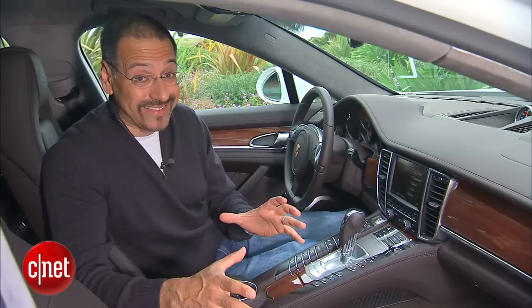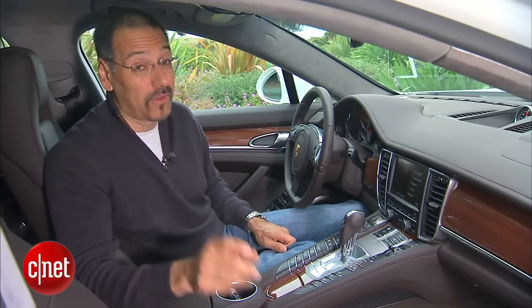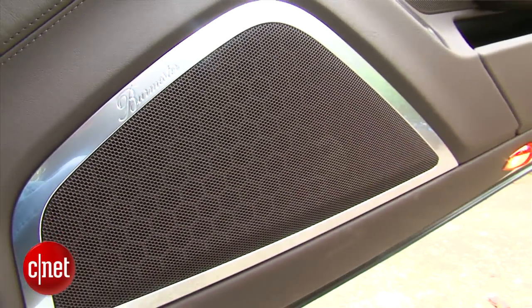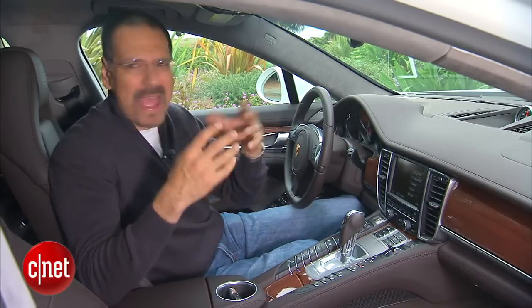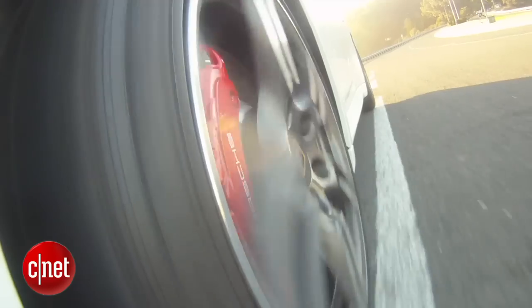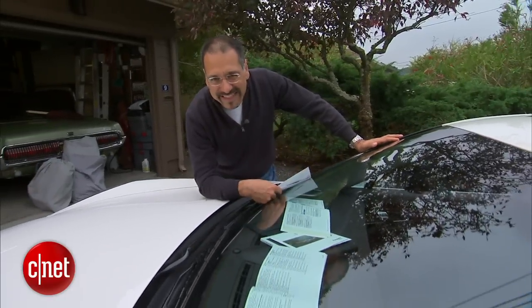That's going to be a good sounding system, but if you look at the script on our speakers, we've got the big boy, the $4,000 option, the Burmester sound system. That gets you 1,000 watts of oomph through a 16-channel surround sound amp, ribbon tweeter technology, and a microphone somewhere in the cabin that lets the system adapt to various sorts of noise or interference inside the car in real time.